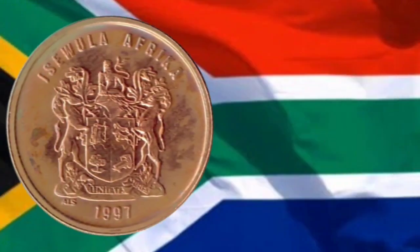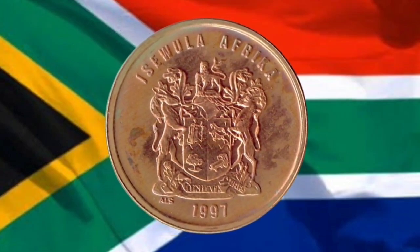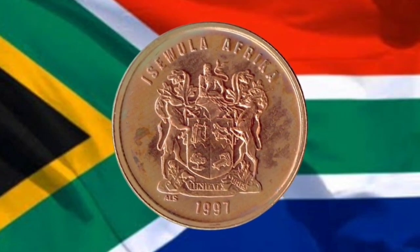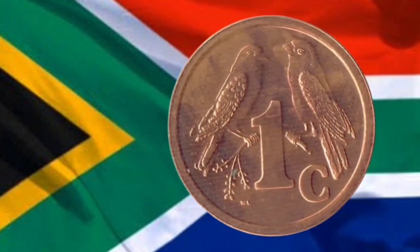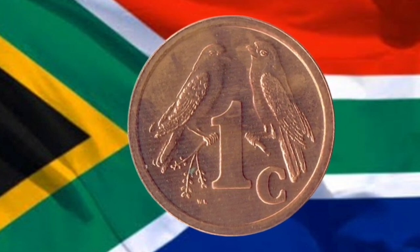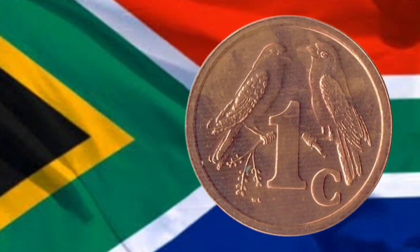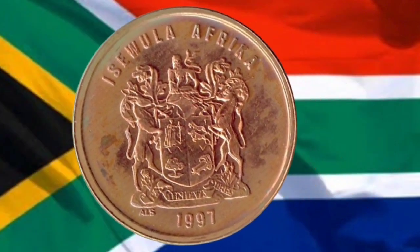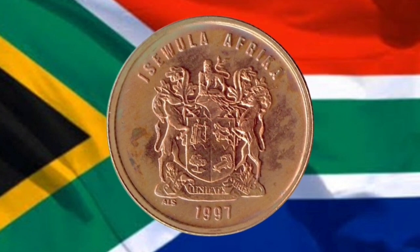Look for any unusual markings, minting errors, or pristine conditions. A magnifying glass and a reference guide can help you determine if your coin holds more than just sentimental value. Collecting coins like the 1997 1-cent is not just about potential profits, it's about preserving history. Each coin is a snapshot of a specific time and place. In this case, it represents a hopeful moment in South Africa's journey toward unity and renewal.